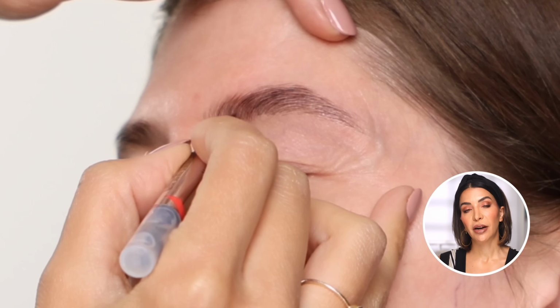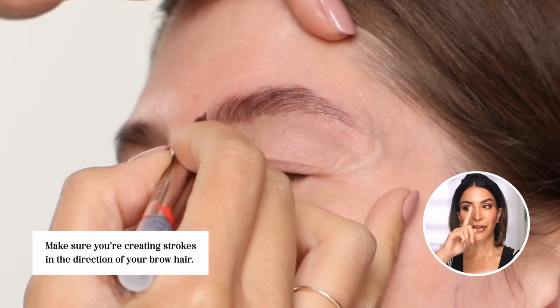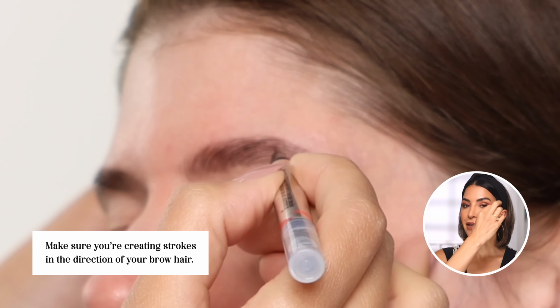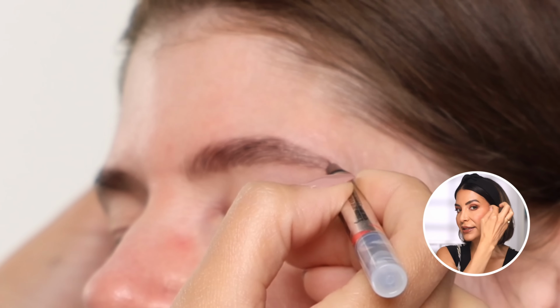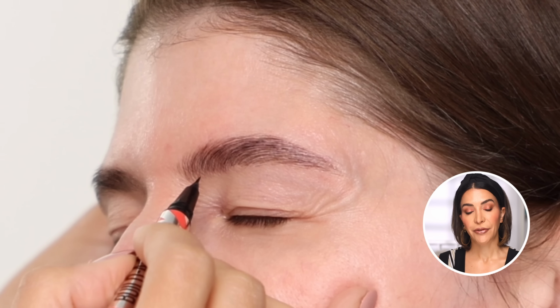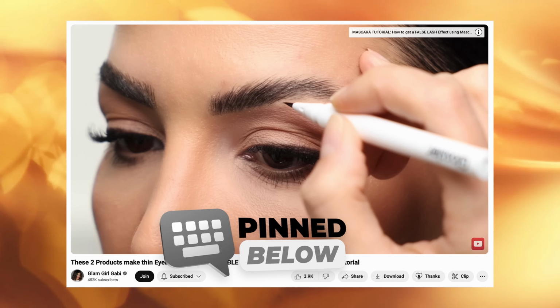Just make sure when you are drawing your strokes that you are drawing them in the direction that they grow. So at the front, they grow up, so you want to draw up. And then once you get over here to the sides, you want to draw on a bit of an angle. And then here they grow a little bit downwards, right? So just follow the natural growth of your brows. If you want a really detailed tutorial on that, then I'm going to leave a link to that video pinned in the pinned comment for you, and you can watch that next.